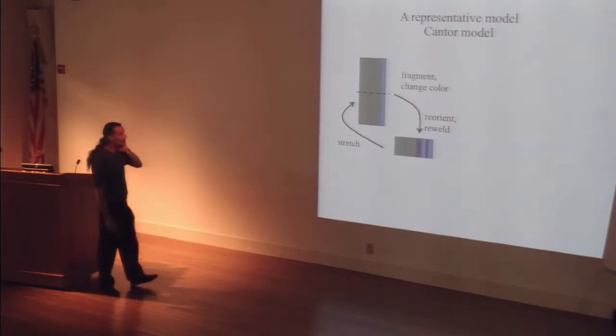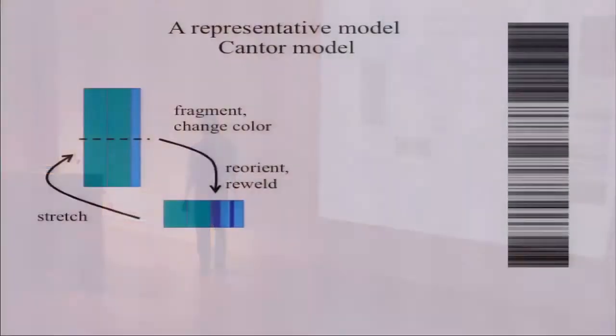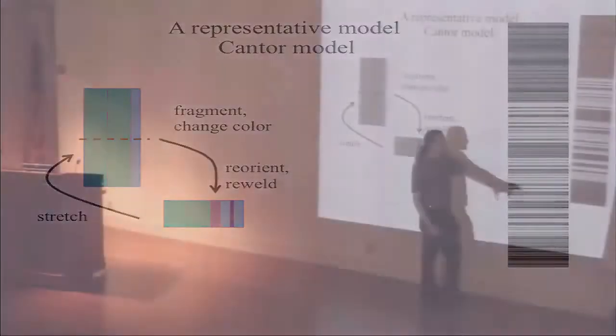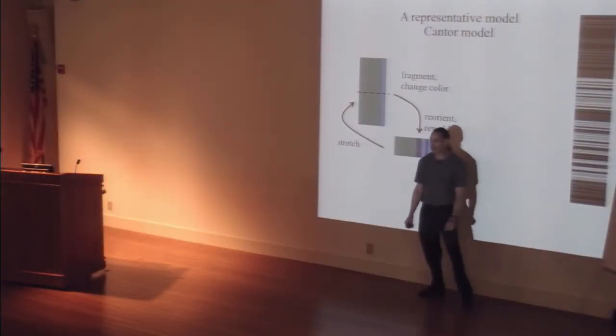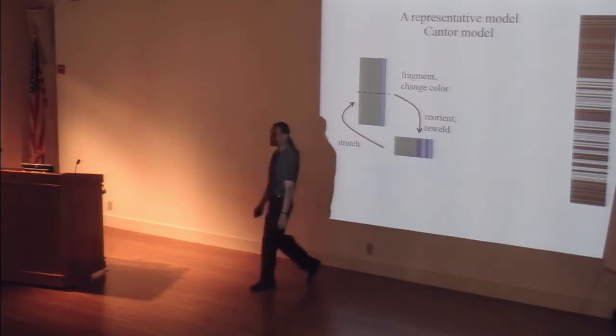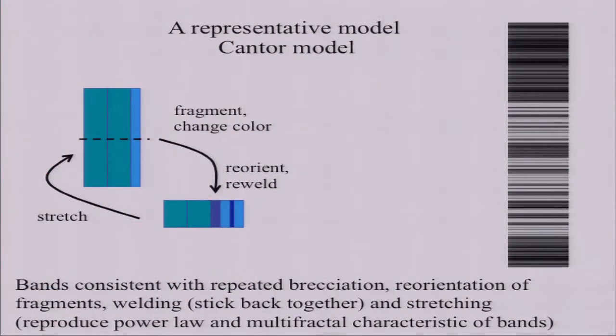So on the right is an example of a synthetic structure made through this kind of process. And what we can do is compute various statistical properties of structures like this and compare them with observations we make on real rocks. And so what we find is this kind of process illustrated here can reproduce the power law characteristics I showed you a couple slides ago, as well as other attributes I haven't described, such as multifractal characteristics.